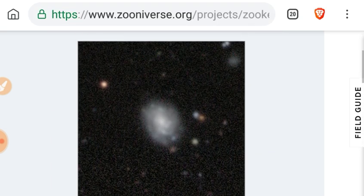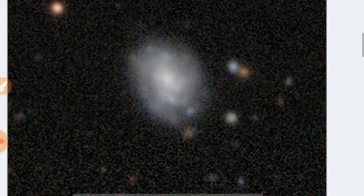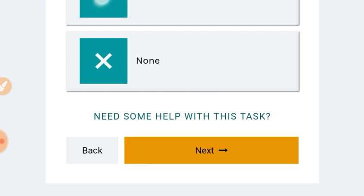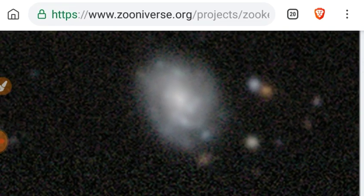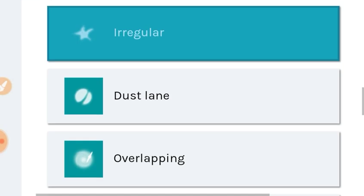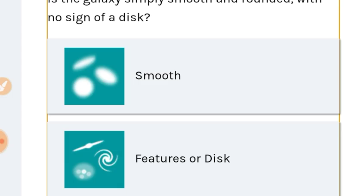Is it merging or disturbed? I would say yes, merging. And do we have unusual features? Well, we sure do. It looks like we've got irregular, dust lane, and overlapping. And there you have it. That galaxy has been classified. Here's the next one. We're not going to do it, though. We'll leave that up to you, the viewer.